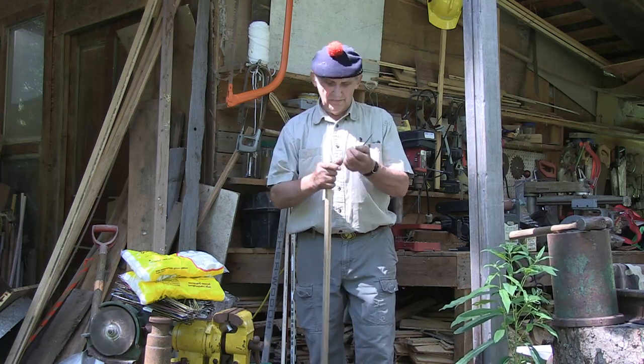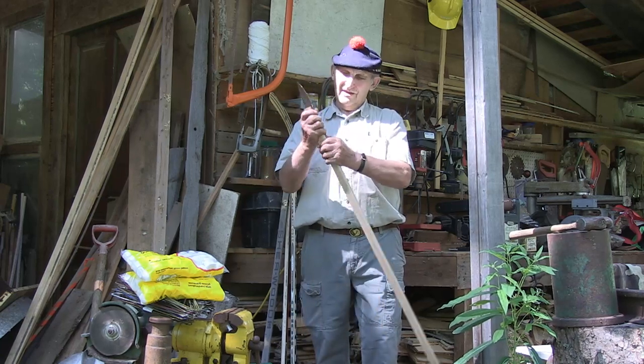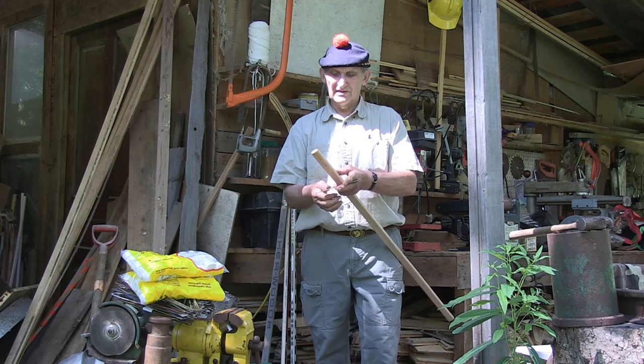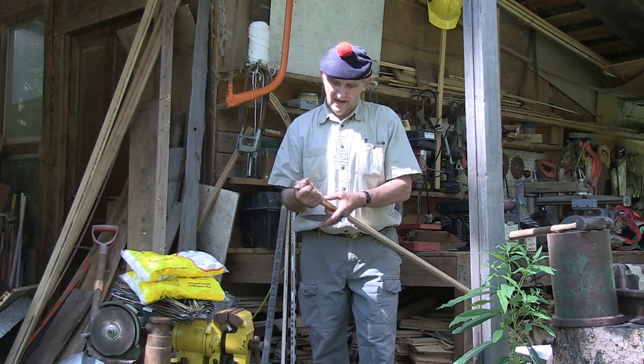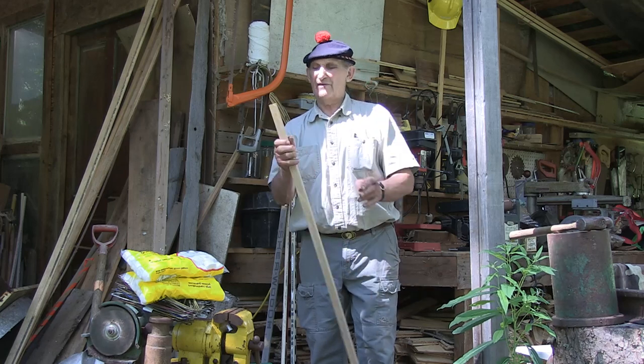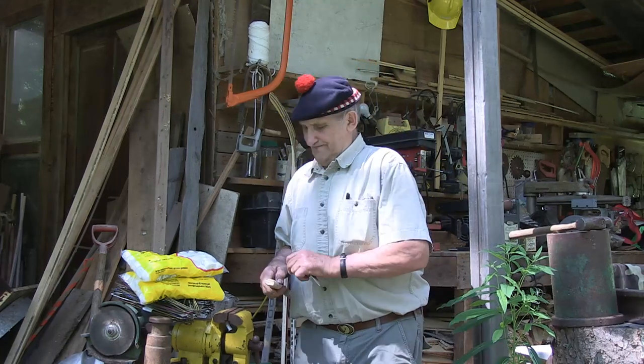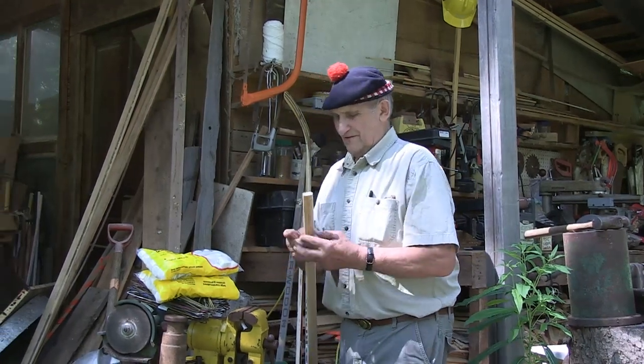Now here I'm gripping my handle. I'm going to look at where my blade will go, and I want to make sure that the handle is not too short, just a tad longer. So I've realized that we can use that about there.